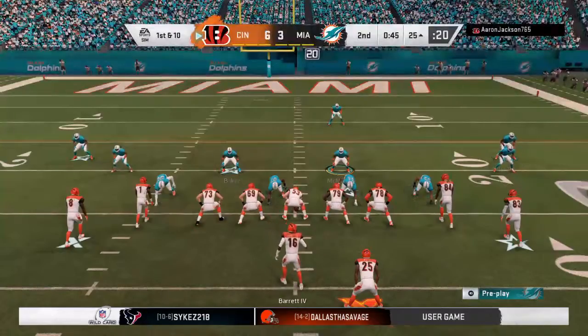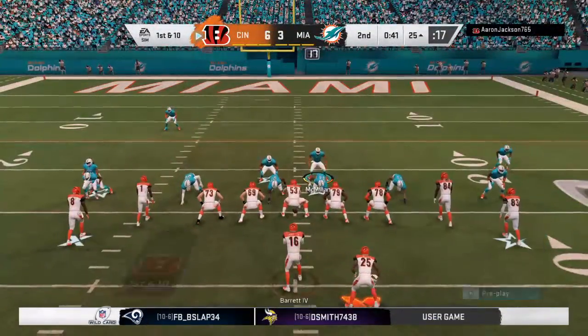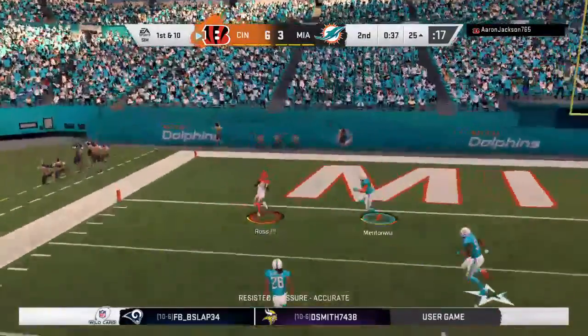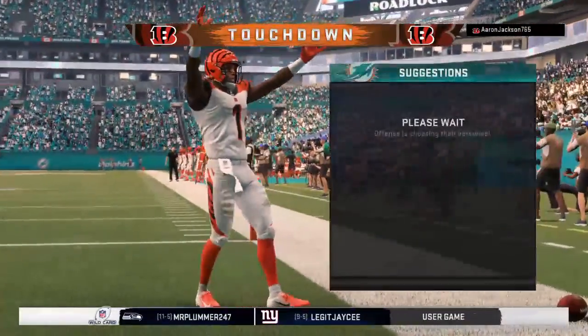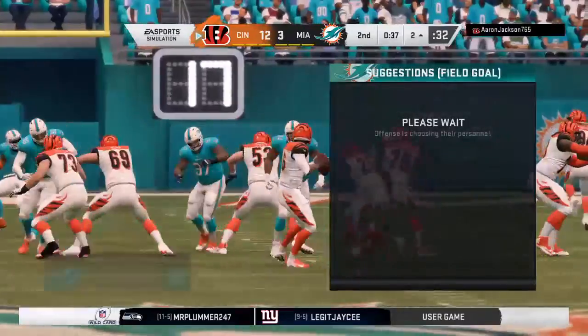So that changes things in a big way. Now from all the way down inside the 30, here's first and 10. To throw is Barrett. And he'll take this into the end zone for a Bengal TD. 25 yards for the touchdown. And the Bengals, they widen their lead.